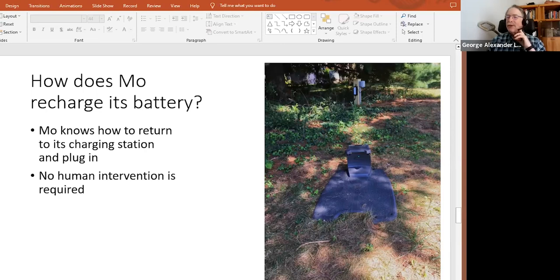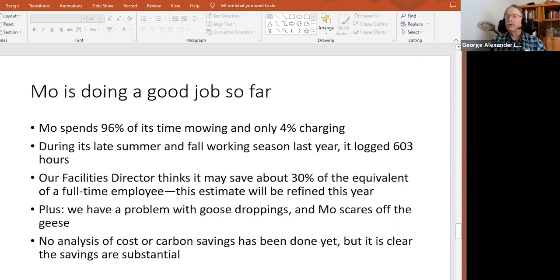But anyway, this is a great little gizmo. They have a line of over a dozen different models, of which this is one of the smaller ones. It's actually promoted as a residential lawn mowing tool, and they have larger commercial ones. So what do we know so far? Well, according to our facilities director, and this is almost a little too hard to believe, it spends only 4% of its time charging and 96% of its time mowing. That sounds like awfully fast charging, but okay. If it does that, it's great.